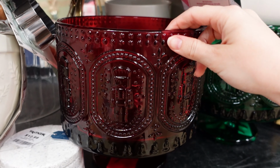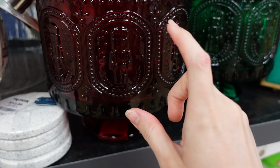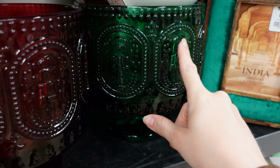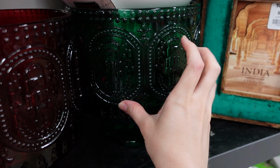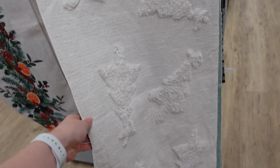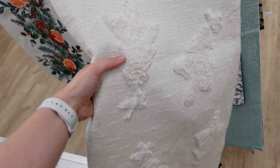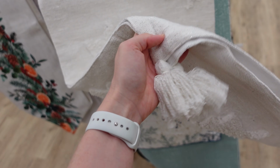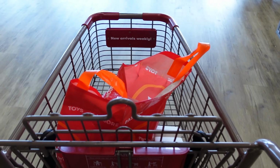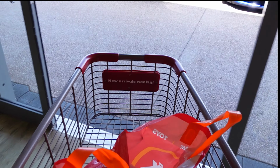Obsessed with this. Love these trifle bowls. There was a clear one on a trolley earlier, but they have this red one here and a green one as well. And they're all made from glass, so really good quality. I'm really loving this table runner. It's got the little Christmas trees on there, and then little tassels on the end. Definitely more my style for our table. Okay, let's leave before we buy anything else.